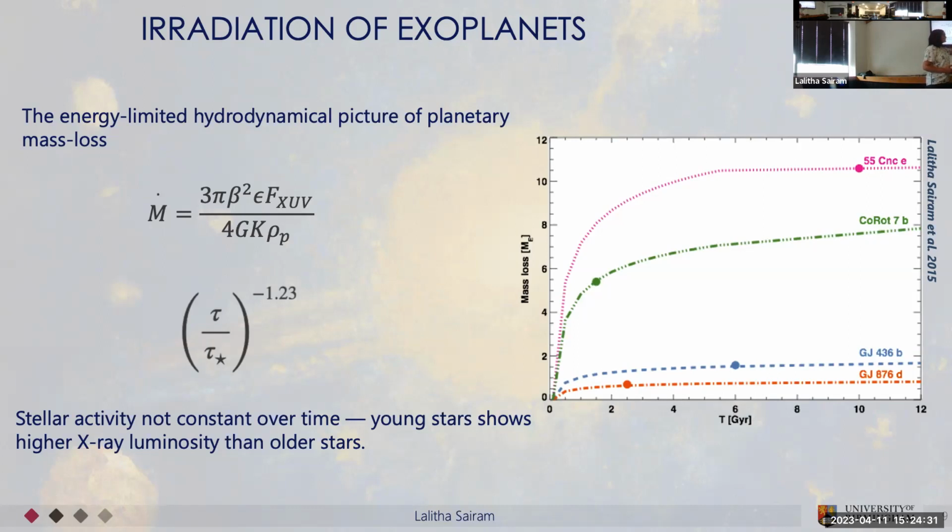And these are 4 different planetary systems that I felt looked interesting at that point of time, but now there are a lot more even interesting planets. But these 4 show 4 different systems at different ages. And what you see is the mass loss plotted as a function of its age. The circles over here indicate the current age of the system, and taking the age of the system and the amount of mass that would have been lost, integrating backwards, what you see is this nice curve, which gives us an indication of the mass loss history.